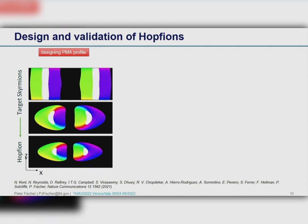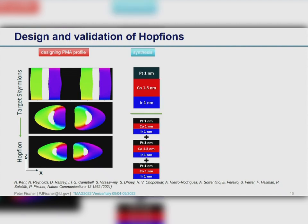How does our PMA profile look? And he made some simulations and calculations. In the end, that's what he came up with. There's a certain recipe for how you do this. You make the cobalt layer in the platinum iridium cobalt a little thicker or a little thinner, just shape it, and then you generate a PMA profile that looks either straight, which would give us the target skyrmion, or you do it differently and you get something that looks like a hopfion.